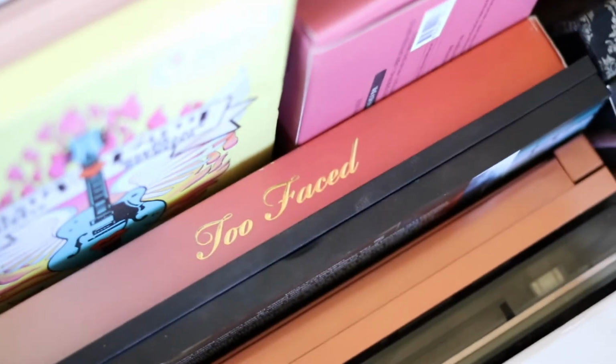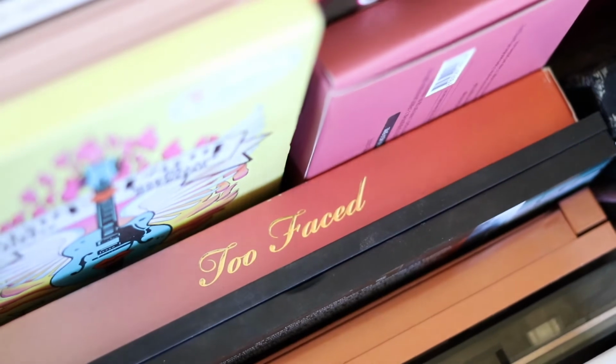The Too Faced Peach palette was one I practically had to move heaven and hell to get my hands on because it kept selling out all the time. And I actually got my hands on this thanks to the efforts of my friend Rashmi. If she's watching, thank you. Other palettes improved on the peachy neutral, the orangey neutral, the corally neutral theme and did better. So I don't love this palette anymore. It's probably the one that I regret buying the most of any of these actually.